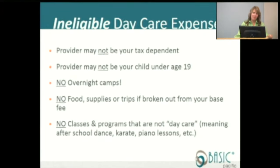Also be aware that you cannot pay any of your tax dependents if they care for your children under this program, or any child who is under age 19, even if they're not your tax dependent and they don't live with you. Your provider does not have to be licensed, so if a neighbor watches your children, they are eligible as long as they plan to claim that expense and you plan to report it.